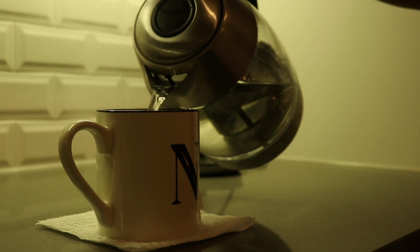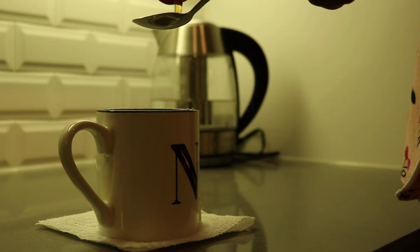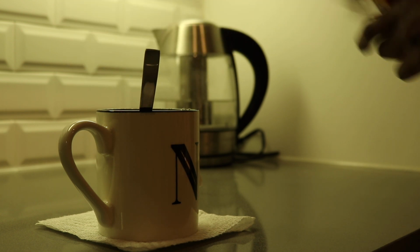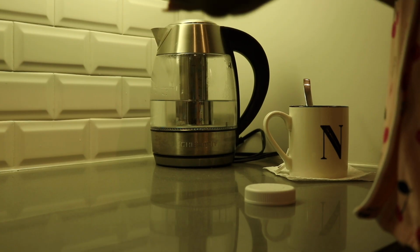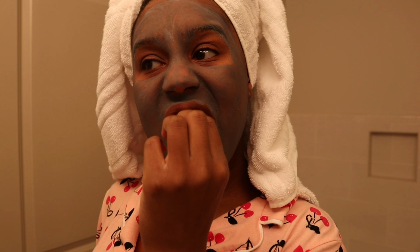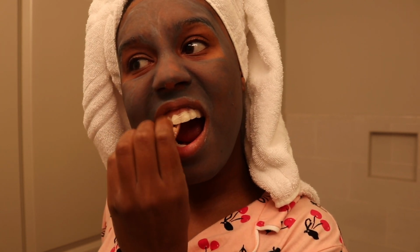Ashwagandha gummies, which by the way are vegan, and I know it's very important because a lot of gummies have gelatin, and gelatin comes from pork, which comes from pigs, and a lot of us don't like that. So yeah, I take 2 of those, and I also take those sometimes midday, like if I just feel like my anxiety is rising and I just need to relax. I will take them before work, all of that.